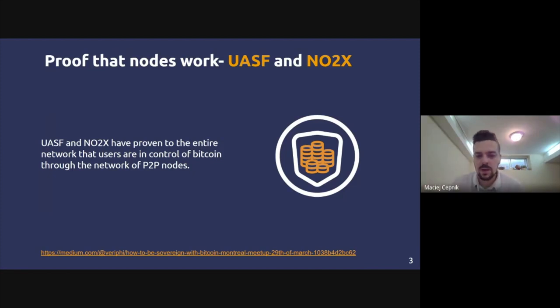So it's a really complicated story. There is this whole movement of UASF and Node2X, which were basically Bitcoin full node users advocating for the fact they're going to just run a specific software, which was the SegWit software. It was really a battle between the big blockers that wanted to change the nature of Bitcoin and the ones that wanted to conserve it this way.